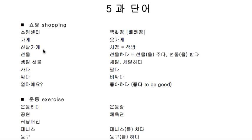신발 가게. What's 신발? 신발 뭐예요? 신발, shoes. 그러니까 신발 가게, 그러면 shoe store. 그 다음에 서점. We already know 서점, right? 책방. It's not 책 가게. 예, 서점, 책방. 이건 다르죠.